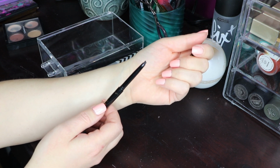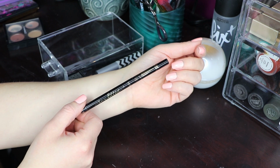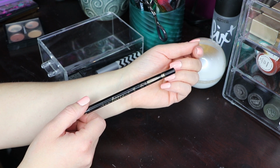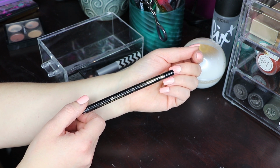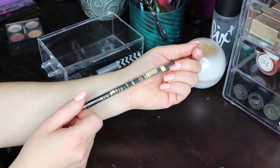I mean, I never really want a charcoal black liner when I want a true jet black. So this one is fine. It's not the worst I've tried. It's not the best I've tried either, but I use black liner on my lower waterline so infrequently that it doesn't really matter to me too much what brand I'm using. So until I use this one up, this one is perfectly fine for me.